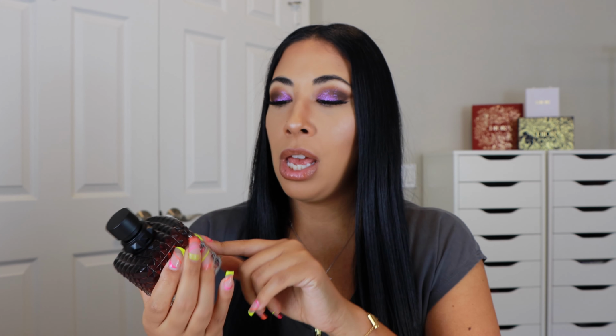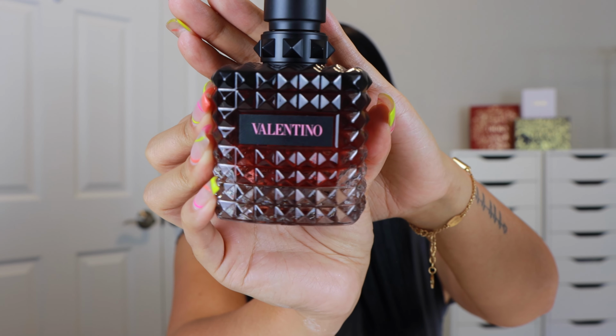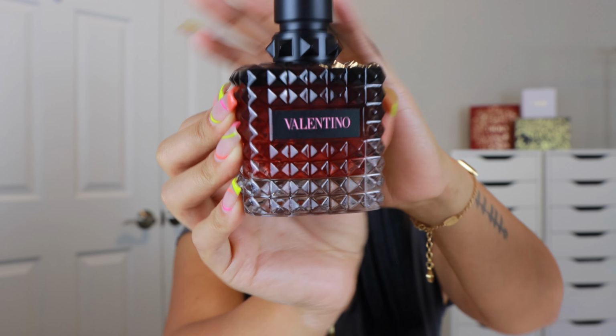The next item is this fragrance right here from Valentino. And I'm not sure the actual name of this fragrance. I was just trying to see if they had it on here, but it's the Parfum Intense. So it's kind of got this pinky burgundy color to the bottle, or to the product.